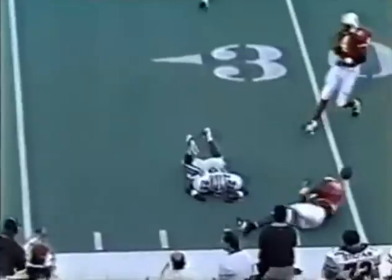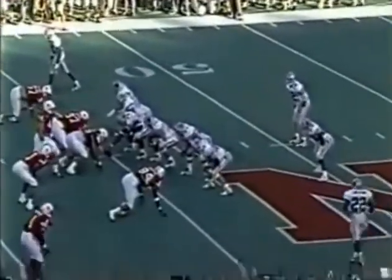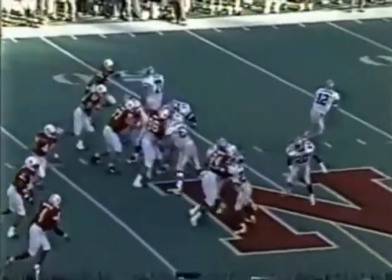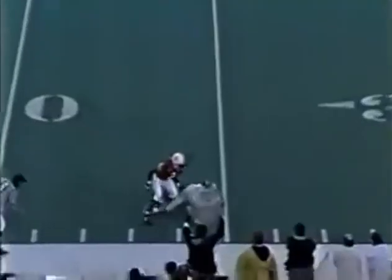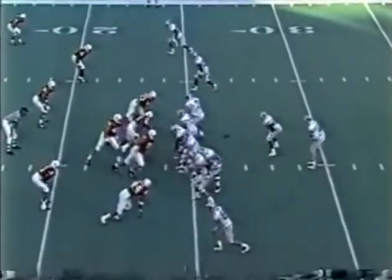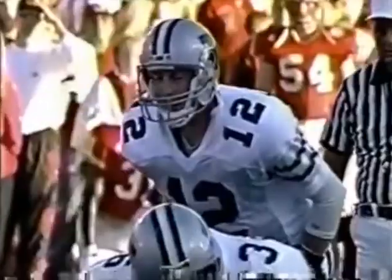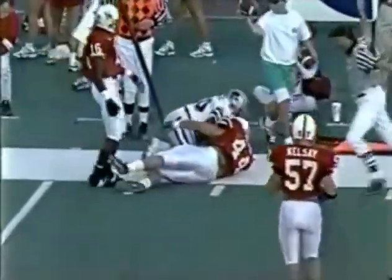Downfield, incomplete, intended for Jimmy Dean. There are a lot of subs in there now for Nebraska, but Kavanaugh looks good throwing the football. He's got a lot of life in his arm. They come on the blitz. Picked up and caught by Mitch Running, since coming in for Matt Miller. Out of the shotgun. Is it complete? Yes, it is, for a first down at the 10-yard line. Kavanaugh completes it back to the line of scrimmage.